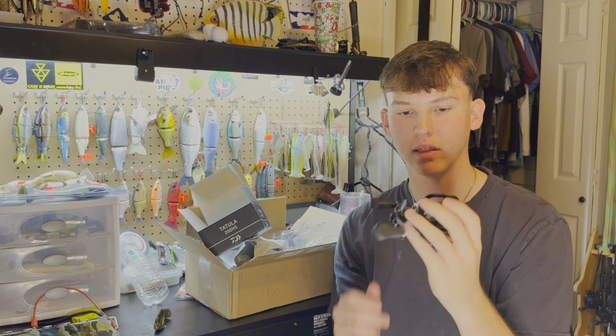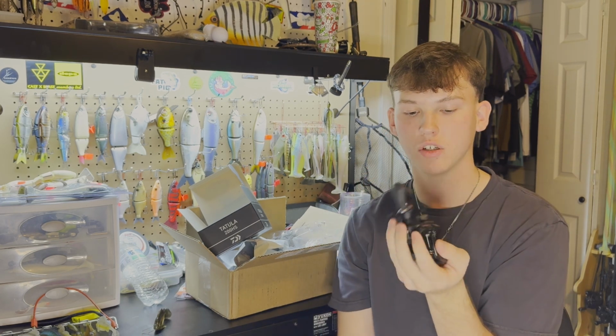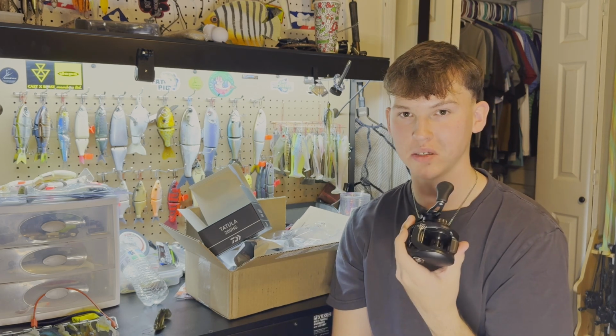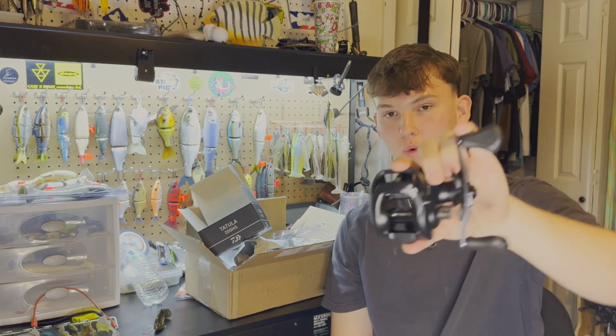The all black with the white spider on it, and I have upgrades coming for this also. Gonna be doing a little bit more in-depth video on my swim bait setup because I'm gonna do some customizations to it, but this is the new reel I just picked up for it.